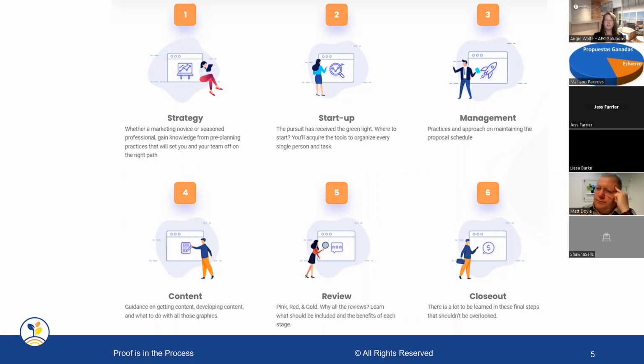It doesn't matter how much a proposal team can make the rest of steps 2, 3, 4, and 5 look. If we don't have a strategy in that winning solution, we are starting behind the game. And I think a lot of you know that, but that is important to understand and key.